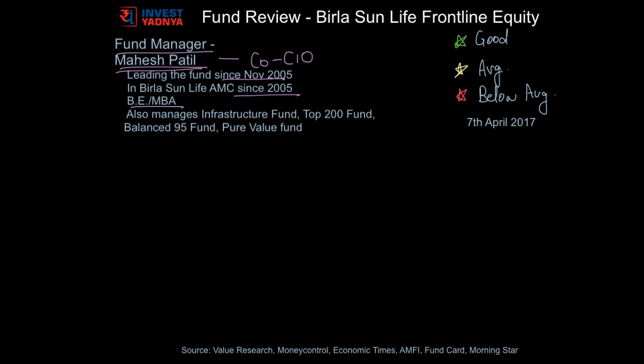Mahesh also manages 4 other equity related funds: Birla Sunlife Infrastructure Fund, Birla Sunlife Top 100 Fund, Balance 95 Fund and Pure Value Fund. Infrastructure, as the name suggests, is an infrastructure sector fund and has an asset under management of more than 500 crores and is among the top category performers in the long term.